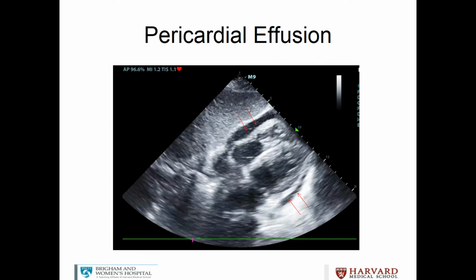Now in this image, we can see a subcostal long view with a pericardial effusion. Remember, in ultrasound, fluid is going to be dark or anechoic. And we can see here the 4 chambers of the heart: right ventricle, left atrium, right atrium. And the red arrows are pointing at the circumferential pericardial effusion.